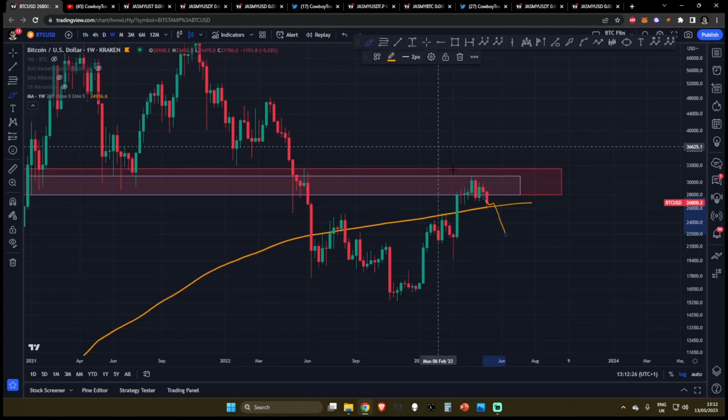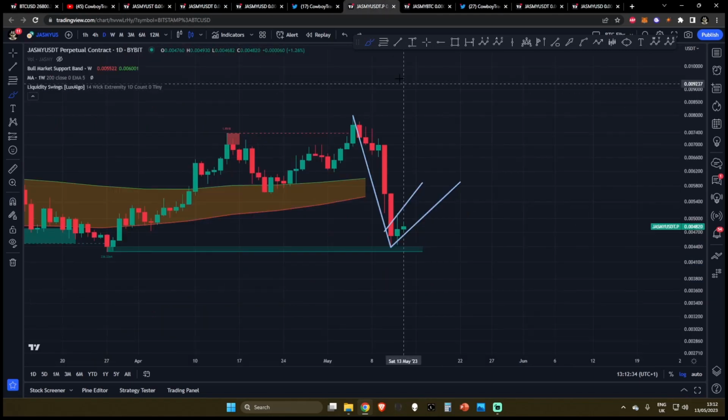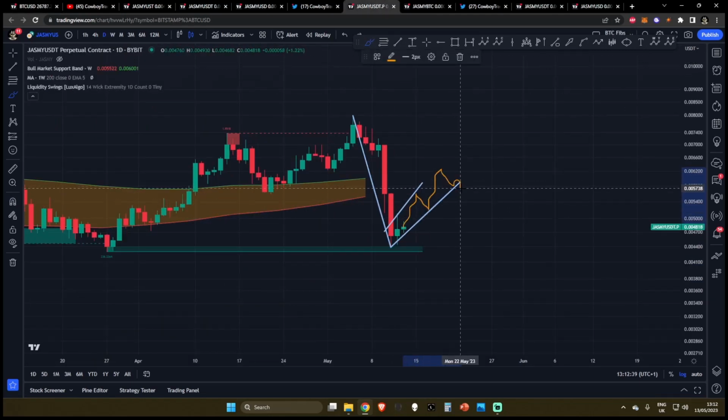If Bitcoin just remains range bound, potentially bounces a little bit on Monday, rejects from 28K, comes back down to 26, just chops and chops and chops before we do have that next leg down, you could absolutely see something like this develop for JASMY, where we do have this bear flag take place.